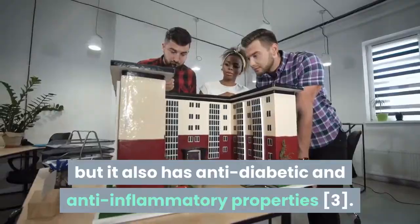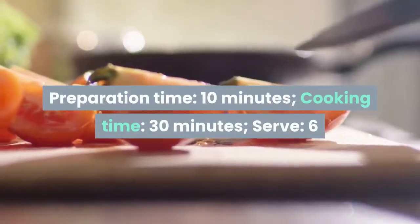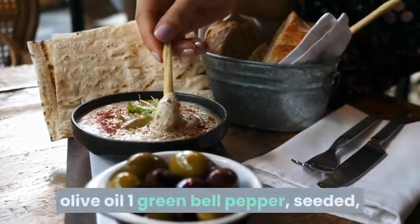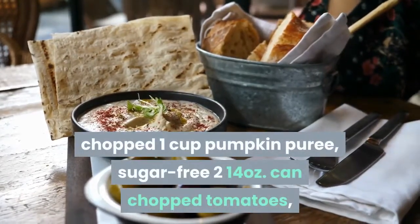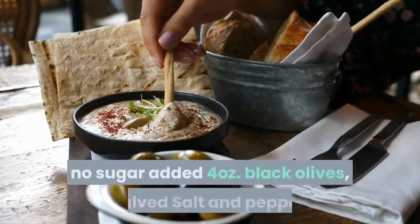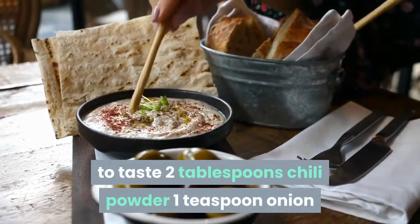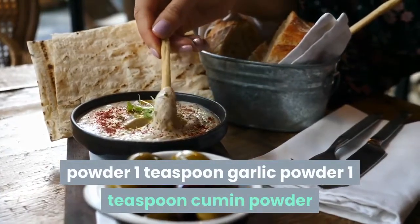Preparation time, 10 minutes, cooking time, 30 minutes, serves 6. Ingredients: 2 pounds grass-fed beef, 1 tablespoon olive oil, 1 green bell pepper, seeded, chopped, 1 cup pumpkin puree, sugar-free, 14 ounces chopped tomatoes, no sugar added, 4 ounces black olives, halved, salt and pepper, to taste, 2 tablespoons chili powder, 1 teaspoon onion powder, 1 teaspoon garlic powder, 1 teaspoon cumin powder.